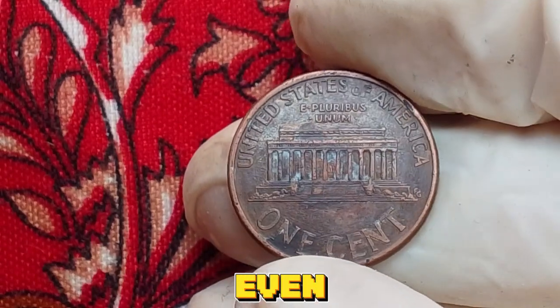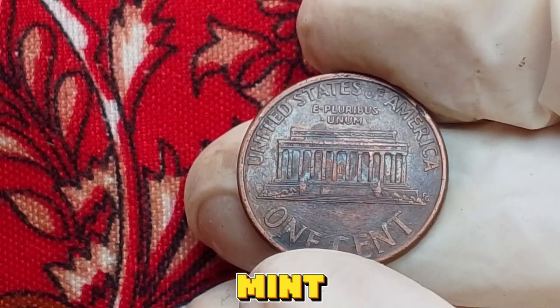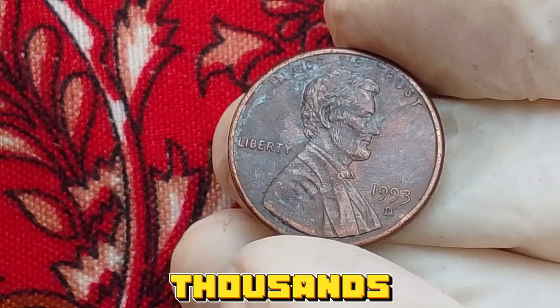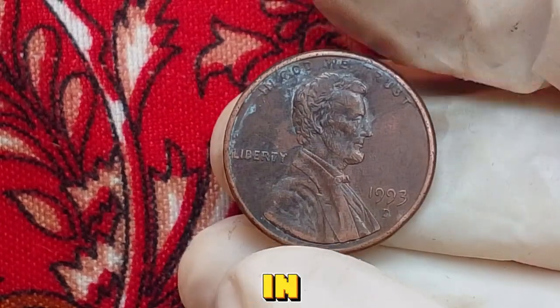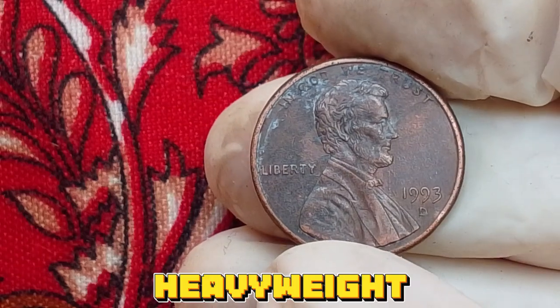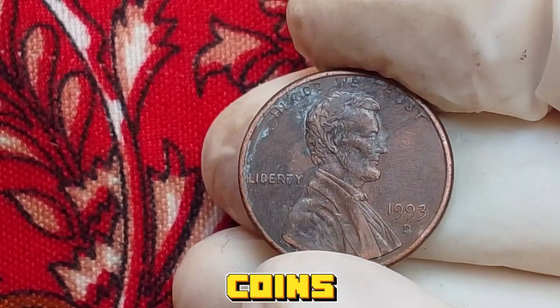Even worn or circulated examples of 1993 cents with unique mint errors have fetched prices in the thousands, and even tens of thousands of dollars. And in the world of numismatics, that's a serious indicator that this coin is a heavyweight in terms of value and prestige. That's the burning question: how many of these high-value coins actually exist?